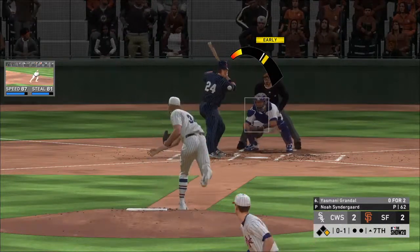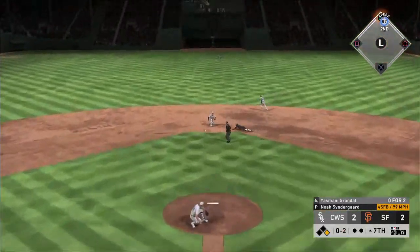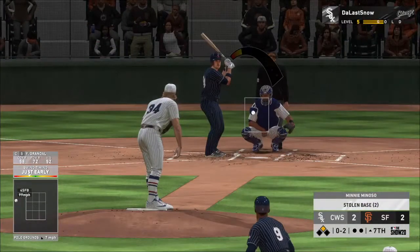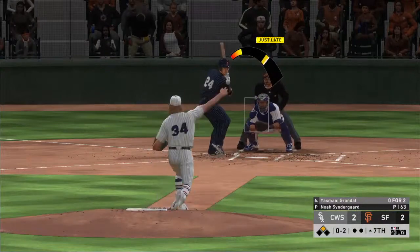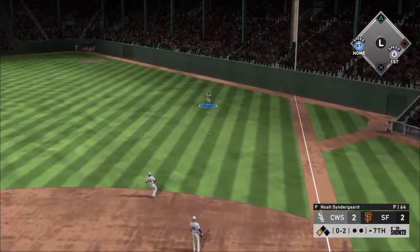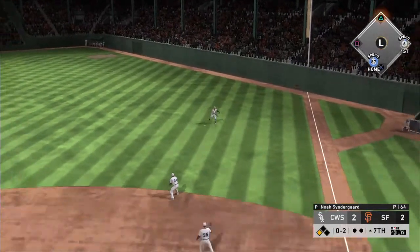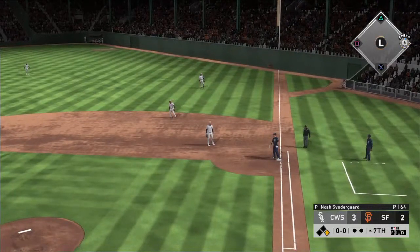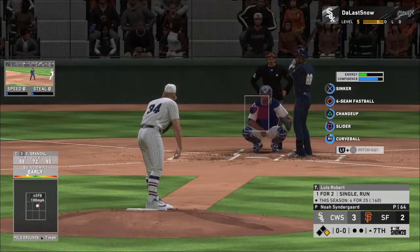The 0-1 pitch. And there he goes towards second. Pitch swung on and missed, the throw's not in time as he's in well ahead of the throw. Getting a few steps off second there. Now the pitch. Oh, it takes a nasty hop, and he's unable to haul it in. And the go-ahead run will score from second as they've taken the lead here in the late going.